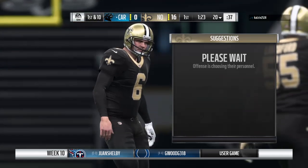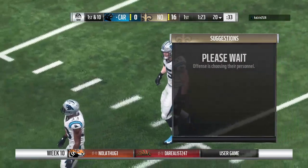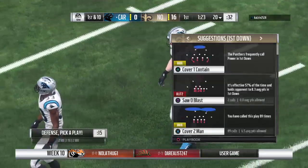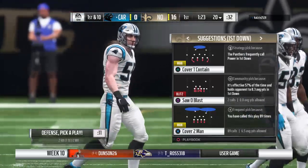And the Panthers coming out now. And last time, 1 play interception. So this offense, they should be fresh. That's a good way of putting it. And I can't wait to see what they decide to do with play calling.